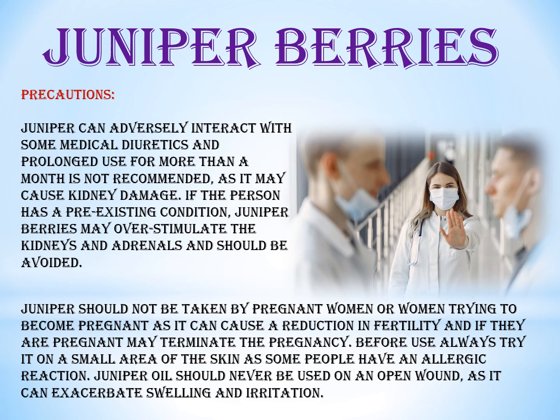If the person has a pre-existing condition, juniper berries may overstimulate the kidneys and adrenals and should be avoided at all times. Juniper should not be taken by pregnant women or women trying to become pregnant or those breastfeeding, as it can cause a reduction in fertility, and if they're pregnant, it may terminate the pregnancy.